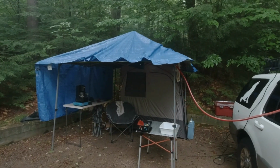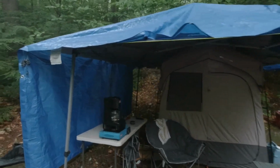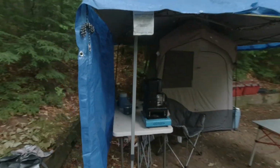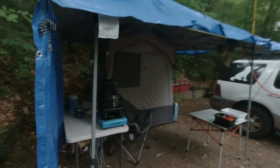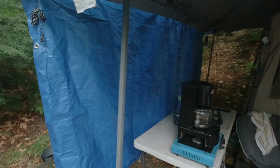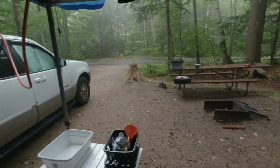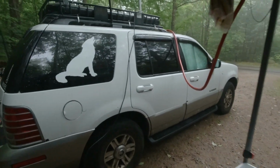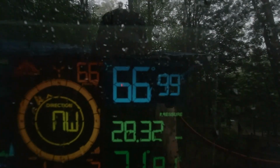I also threw the extra tarp up over the canopy because, well, it's raining, and this canopy isn't completely watertight. Heavy rain on it, it does drip through. Throw this tarp on it, though, it keeps it dry. Plus, it makes a nice wall behind my kitchen area to help keep that counter area dry. So, not a big space, but I've got the bathhouse nearby to hang out in the rain, and I've got the wolf in here. Let's see. A little bit chilly, 66 degrees. It's supposed to warm up.